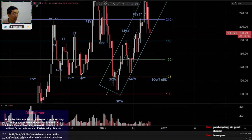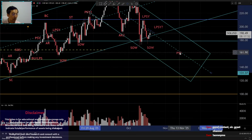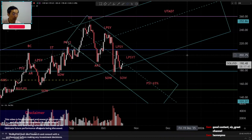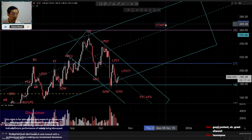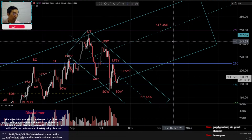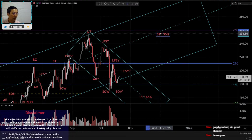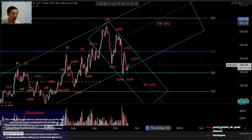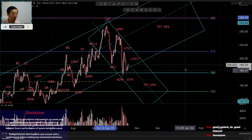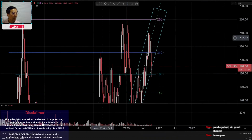So I just want to align the percentages, the probability. So this is a different stage compared to the one in the weekly, and we all understand they are different. So instead of an upthrust of the distribution, I'll downward adjust it to maybe a second test somewhere near the upthrust we had back in late September.